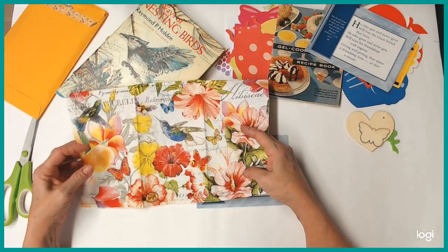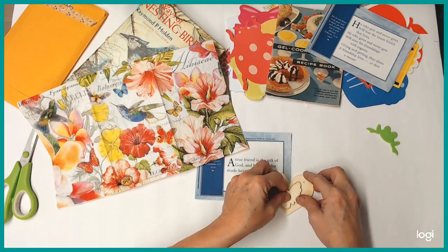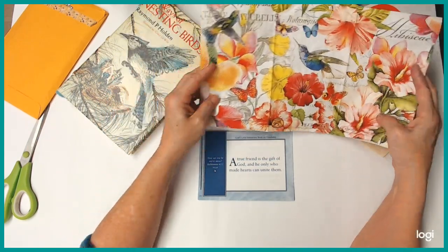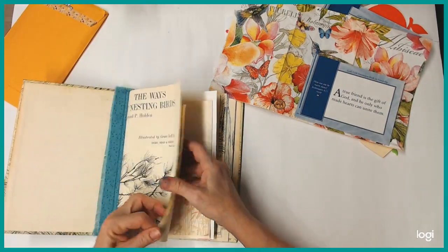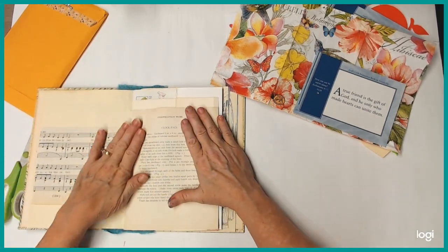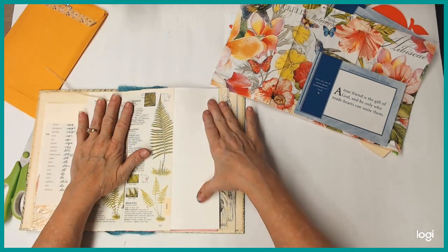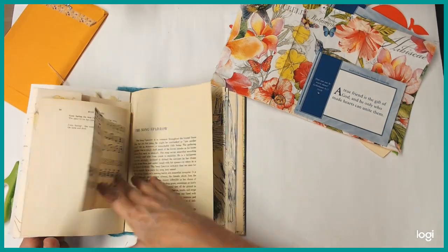Okay. Now, I'm not sure what we're going to do besides this. Maybe the little butterfly, or maybe the heart and the butterfly. I don't know. We'll see. But we're definitely going to use the napkin and this quote in our book. Trying to see. Let's put it right here. Well, maybe we want to put it on the back of this page that Hannah did.